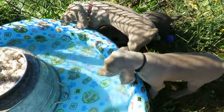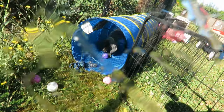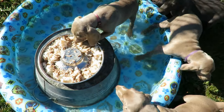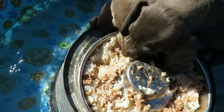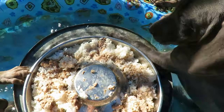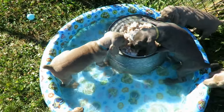Okay, they're trying to walk around, but no way, you need to jump in to the water. Puppy, puppy, puppy! Okay, puppies. You need to step into the water. Puppy, puppy!